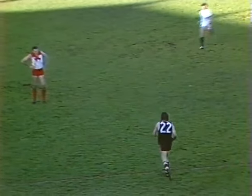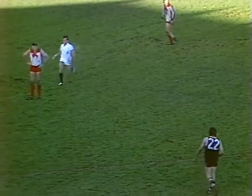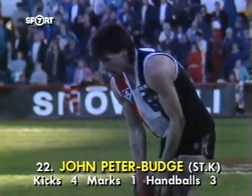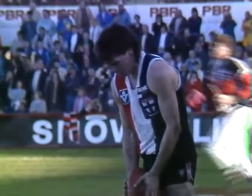Burke got sandwiched, and it's left for Big Bob Jones. I was going to say not a great kick, but the result's all that counts, and Peter Budge takes the mark. I don't know whether he measured that out to him. I wouldn't think so, Peter. But we'll put it down as a good pass. And Bob will be quite happy with it. Peter Budge started on the bench. About 48 metres from goal. That's not bad. That's a goal. Beautiful kick.